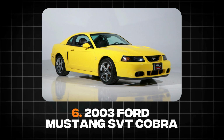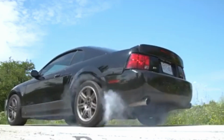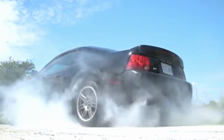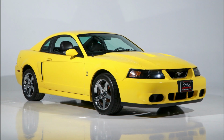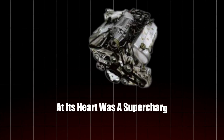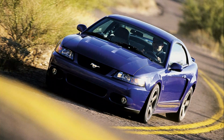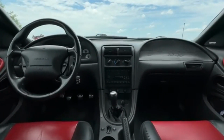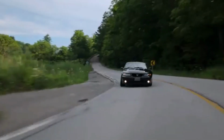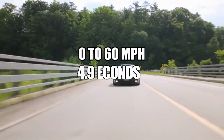Number 6. The 2003 Ford Mustang SVT Cobra. Fast forward to 2003, and Ford unleashed the SVT Cobra, nicknamed the Terminator, for a good reason. It was a technological marvel of its time. At its heart was a supercharged 4.6-liter DOHC V8 engine, delivering 390 horsepower and an equal amount of torque. Pair that with a slick 6-speed manual gearbox and rear-wheel drive, and you have a machine capable of launching from 0 to 60 miles per hour in just 4.9 seconds.